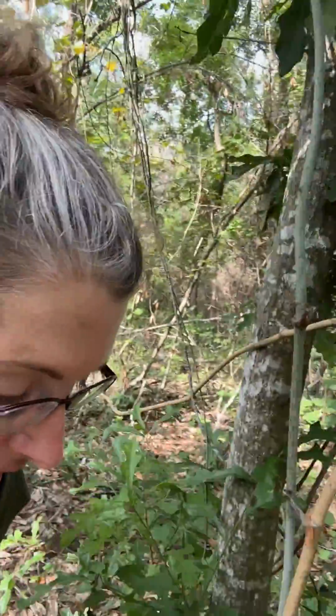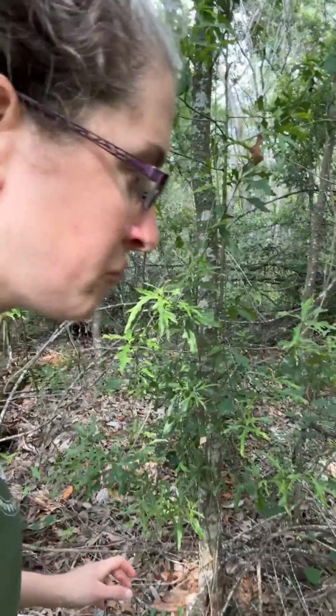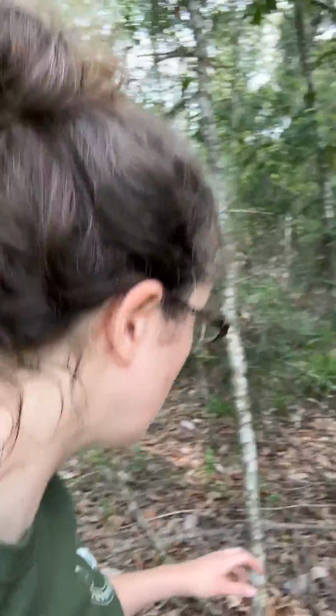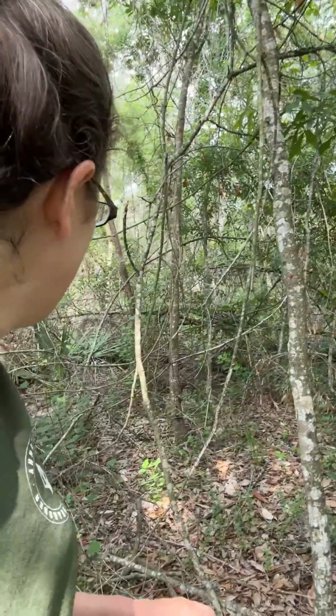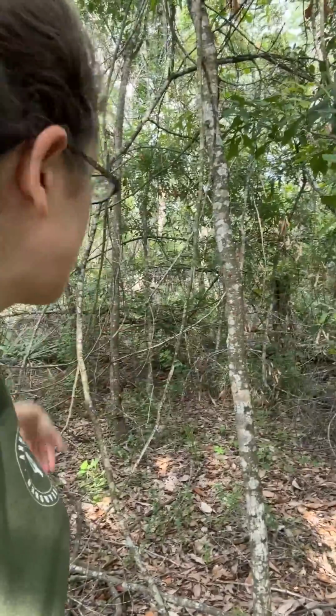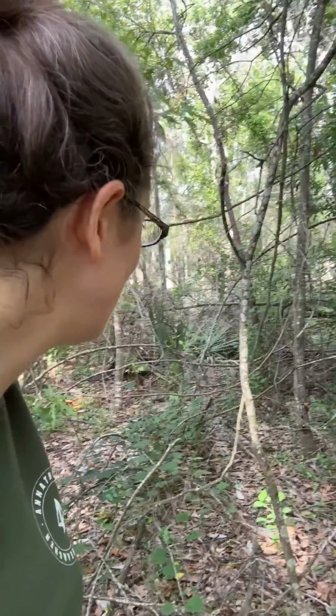And it is muggy as all get out back here. We're just gonna keep looking though till we find something. Unfortunately, Louisiana woods are like this. It's just a bunch of freaking brush everywhere, so it's hard to get through. But it's worth it for those golden apricot colored chanterelles.